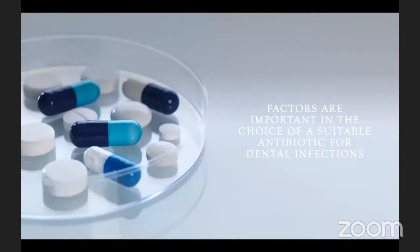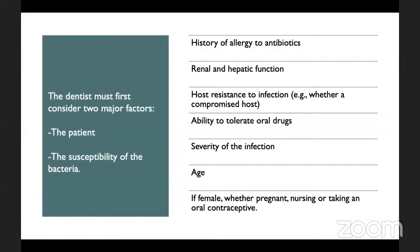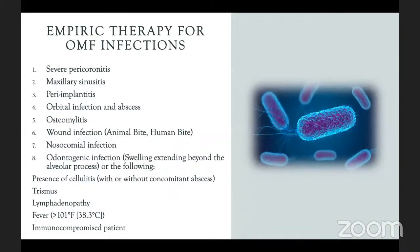Factors we should consider when we are choosing a suitable antibiotic for dental infection. As Dr. Talal and Dr. Tahira mentioned, we have to give some consideration to the patient and to the susceptibility of the bacteria, like a history of allergy to the antibiotic, renal and hepatic function for metabolism of the antibiotic, and the host resistance. Also, the last one is if she is a female, whether she is pregnant, nursing, or taking an oral contraceptive.